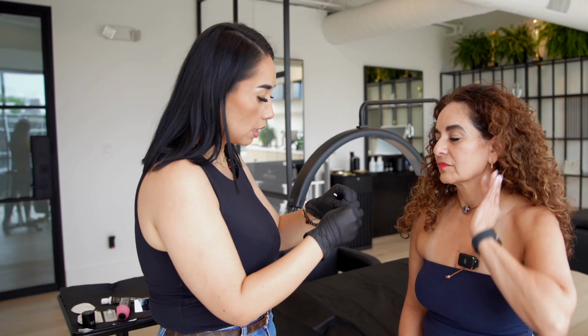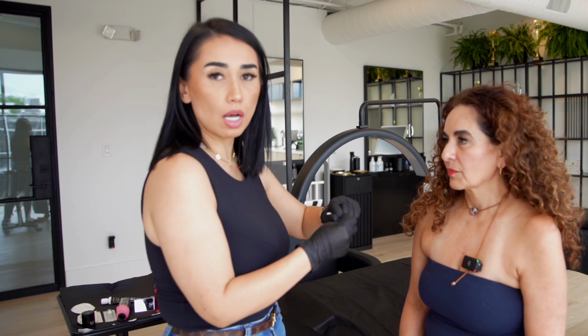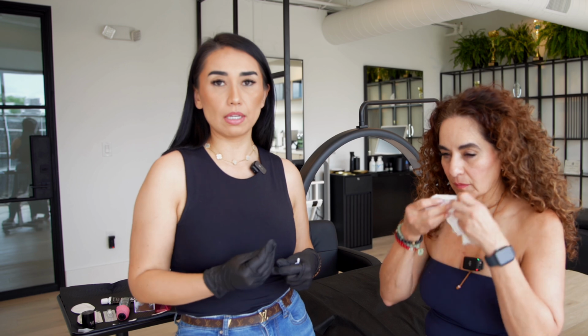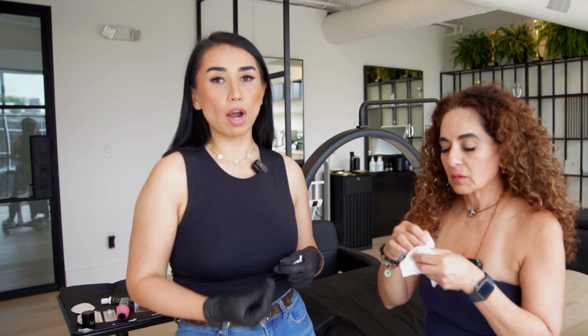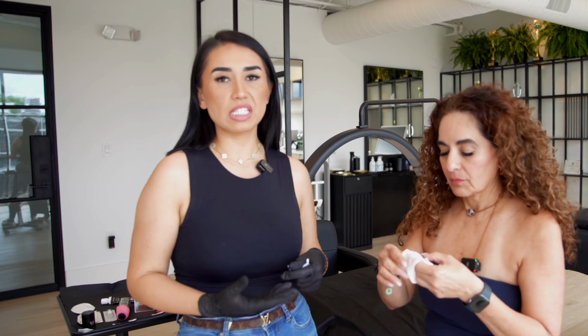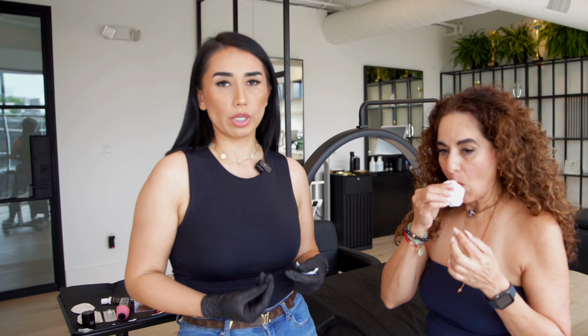So I'm just going to give you this, and you remove all of your makeup, and then I will start applying some numbing cream. For permanent makeup procedures, normally we have 2 different types of numbing, and the one that we use at the beginning of the procedure is called primary numbing. It normally comes in a cream form, and it will have to stay on your skin for 20 to 30 minutes, and it will start working really well.